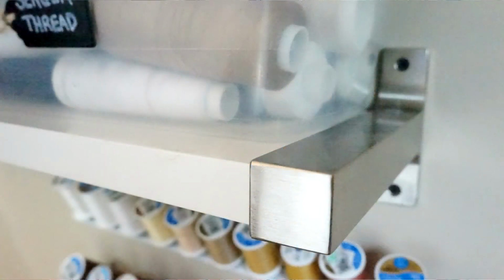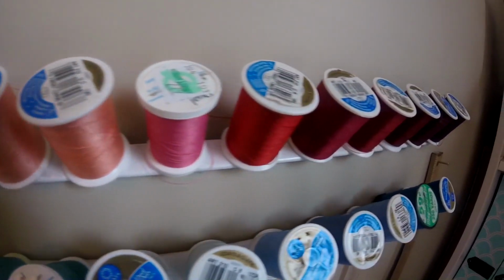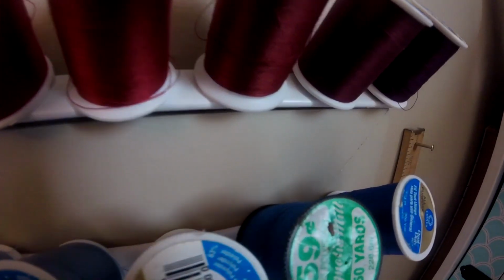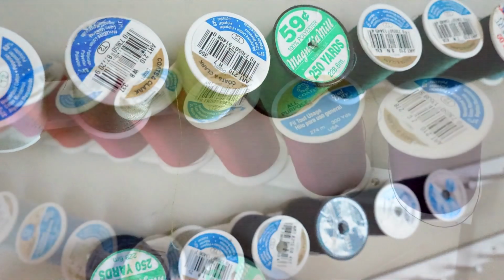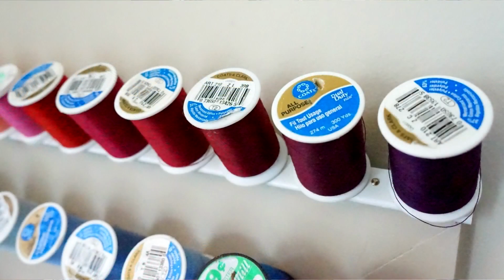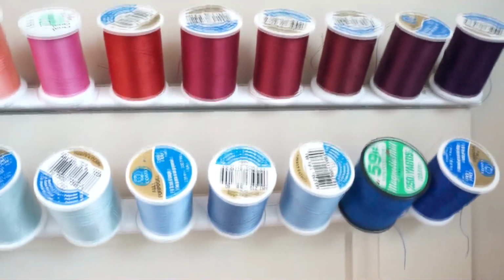And by removing that 3rd shelf and emptying some of the containers, I now can see all of my threads. I can see how much thread I have, which colors, and they actually look really pretty up here together. It's kind of like a rainbow. I still have additional space if I need to pick up some more colors. So like I said, once you purge and really get down to the nitty-gritty, you'll really see how much space you really have to work with.